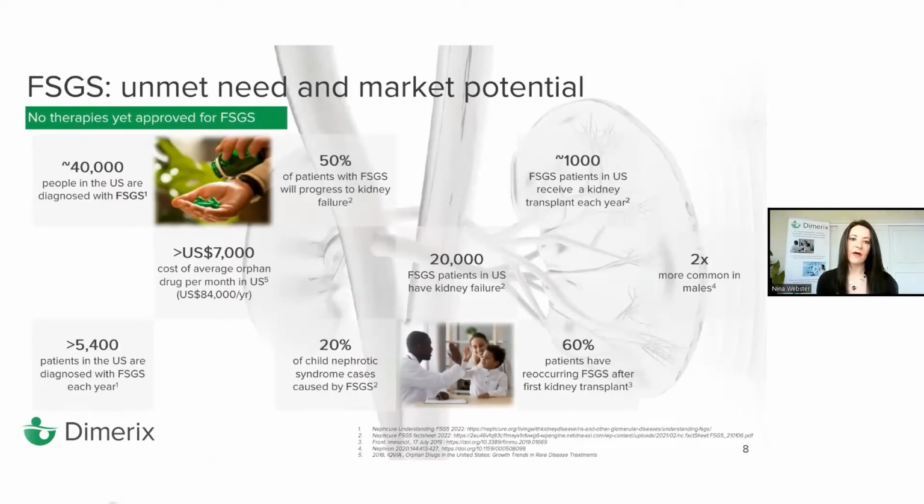Just in terms of that market, there's typically around 210,000 sufferers of FSGS across Europe and US. And typically the retail price of orphan drugs is around $7,000. Putting into perspective, it's typically about 80% of next available treatment, in this case being dialysis, given there are no therapies approved for FSGS anywhere in the world. This is a very compelling proposition.